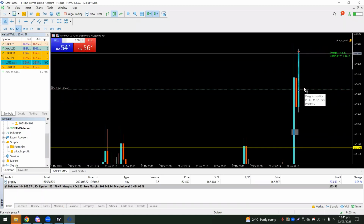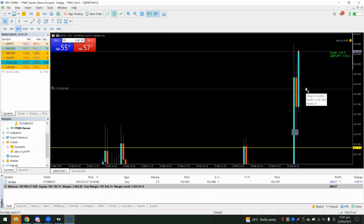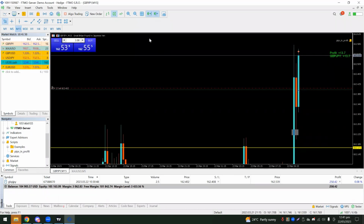Come on, it's lovely. If we can break 162,600, it's just going to go with the new 15 minute candle. 100%. Mark my words. If it doesn't happen, go. I don't know you guys. And you don't know me. That's why we have the break even placed. The guy's running in 50.